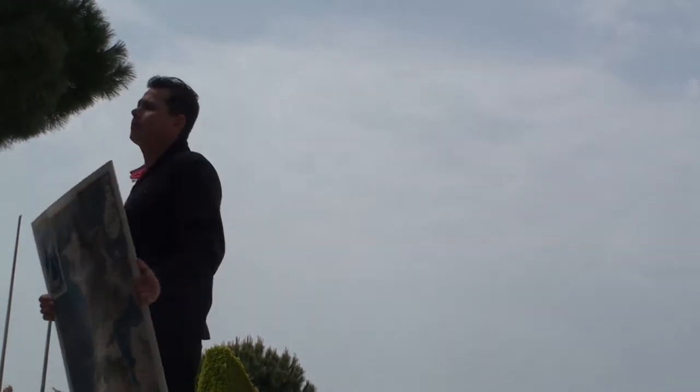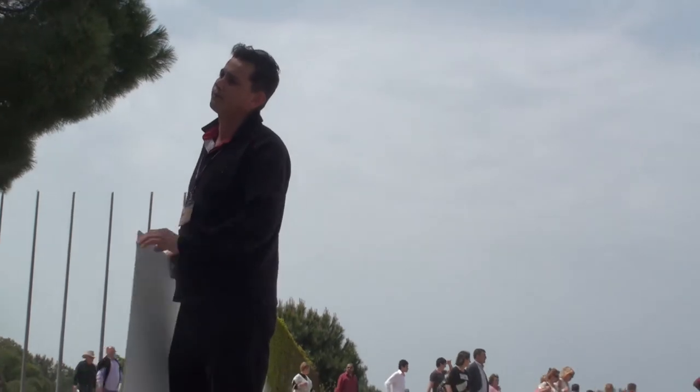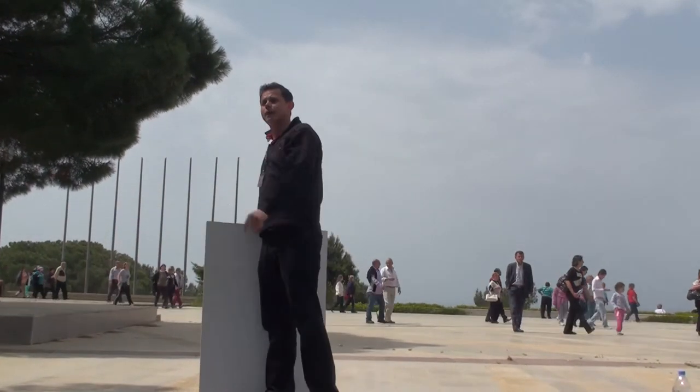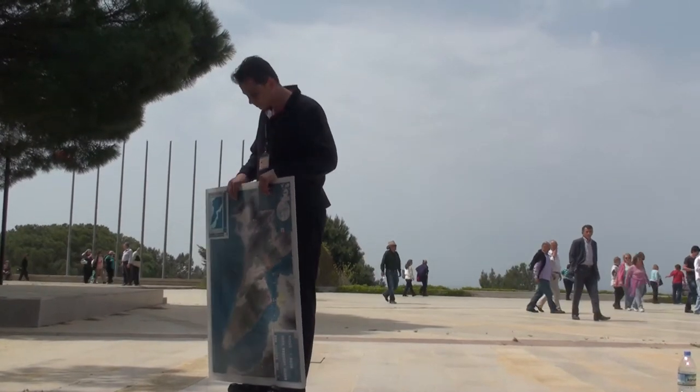His name was Corporal Said. I think you have seen his photos somewhere around here. The man with the bombshell. Have you seen it before? Inside the museum, the third photo belonged to him. He is the Turkish John Simpson. Later I will tell his story.